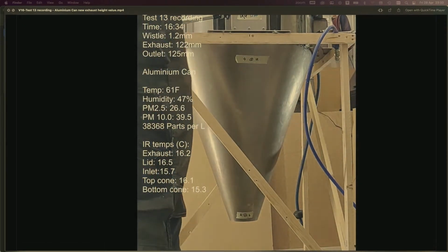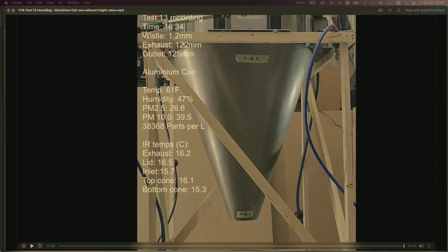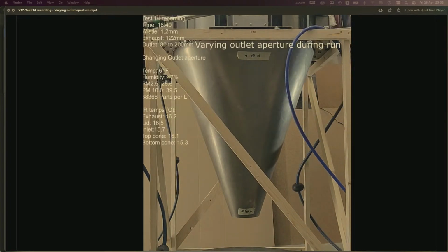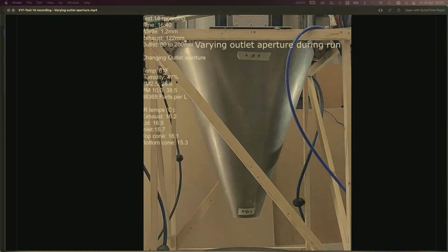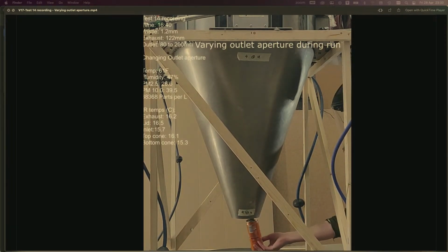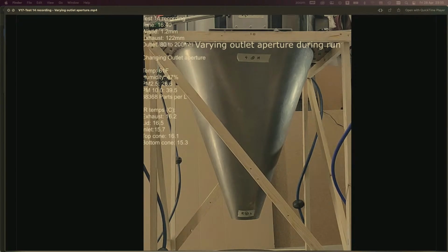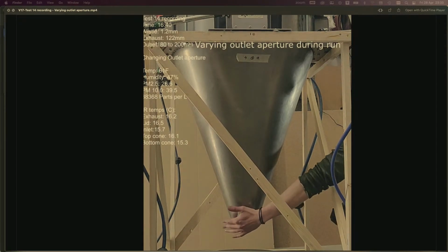So in the next experiment, he's varying the outlet aperture. So this is the port at the top, rather than the exhaust height. It's the aperture on the top. So here we go. The original used a blower and a heat exchanger in between to control the temperature of the gas coming in.